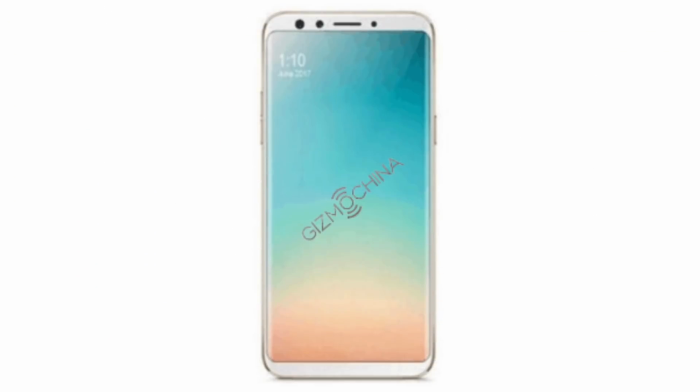A new report from Gizmo China claims to have details on OnePlus's next flagship phone. According to the leak, the OnePlus 5T release date is set for sometime in November 2017. That would certainly make sense, as 2016's OnePlus 3T was also unveiled in November. Now, we're also expecting that the OnePlus 5T will sport most of the same under-the-hood specs as the OnePlus 5, which was just unveiled earlier this summer.